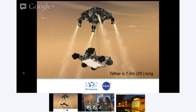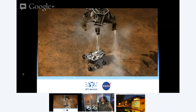And then it touches down on the surface, right? So here it is. It's touched down. It waited for 2 seconds to make sure it wasn't moving anymore because you wouldn't want to touch down and then not actually be touched down. So once they've actually determined they were on the surface, then this thing cuts the tether and goes off and crashes in another direction. So, sounds crazy, but it worked.